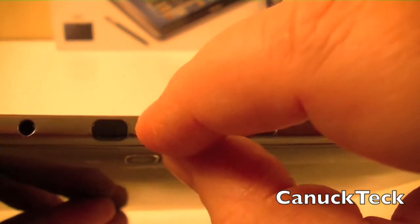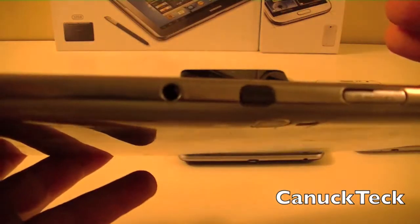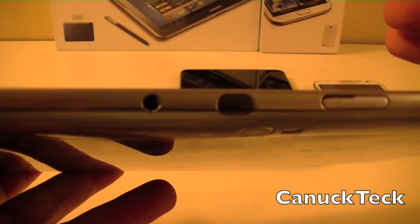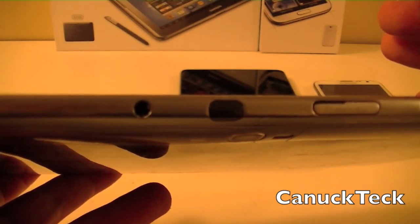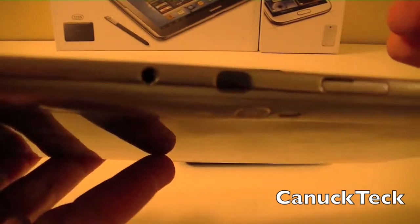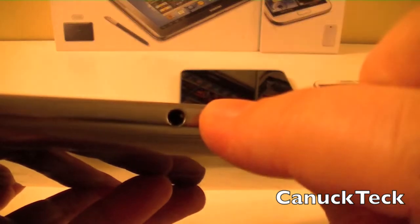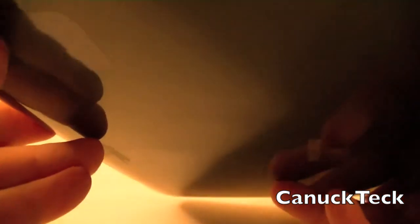This here is an IR blaster. So basically, what you can do with this, and I actually do use it for this, is turn it into a giant fancy remote control. You put in what kind of TV or receiver it is, and it's really neat the way it works. It's like a graphical display. I'll probably do a review of that as well in one of my favorite apps for this tablet. Headphone jack, 3.5 millimeter, of course. And the other side, there's nothing. So the sides are completely bare.